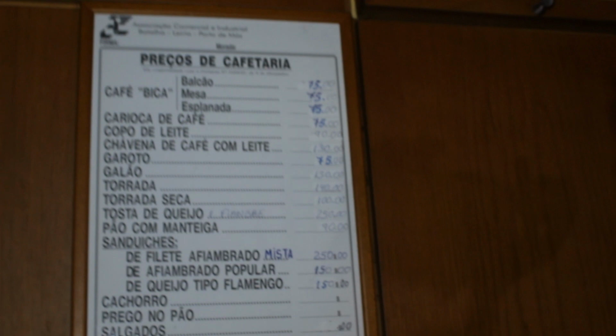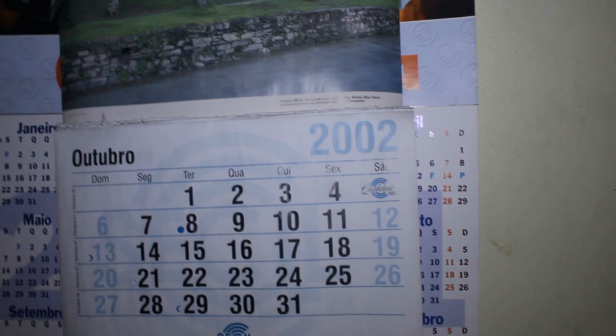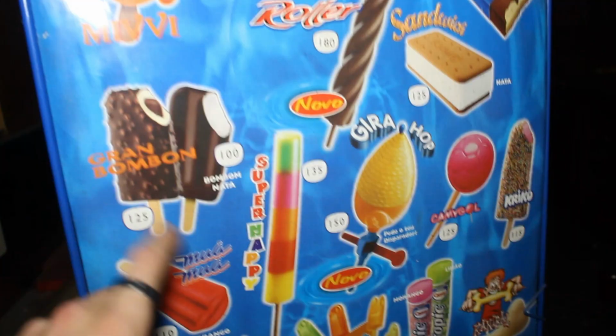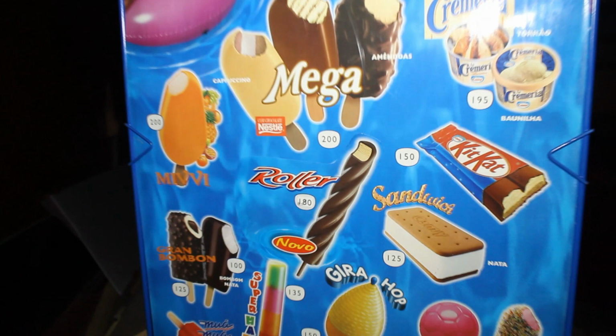Oh, it's crazy. It closed before 2002. Yeah, from 2002 it's euro, till now. I saw the last calendar downstairs. Yeah, 2002, that's why. This is weird too, seeing the numbers on the ice cream. This is the old card of ice creams.